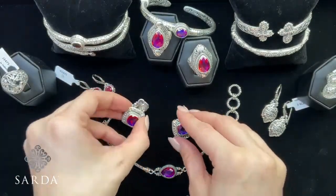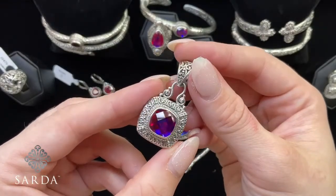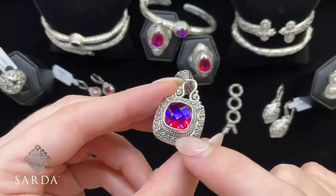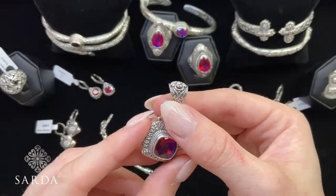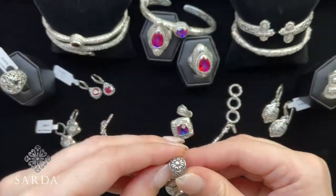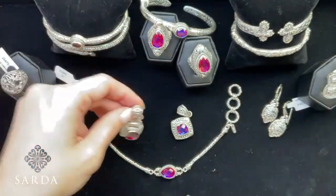And then we've got the square pendant. J8047, also $119.99. And look at all this silver wire work around the bezel. So pretty. Slide-through bail on this guy as well. An inch and a half.